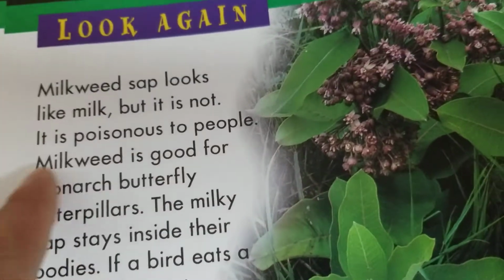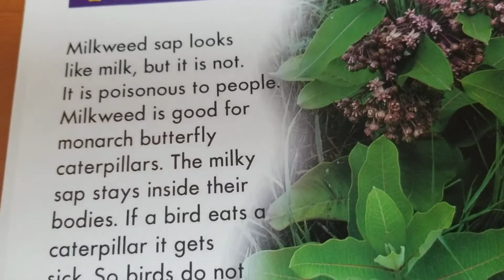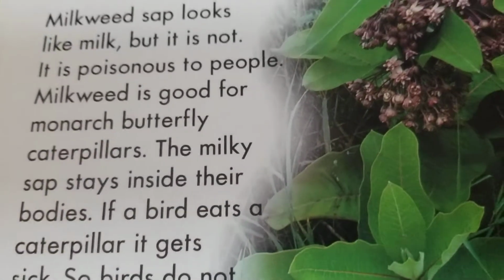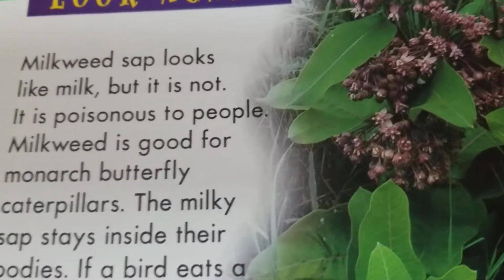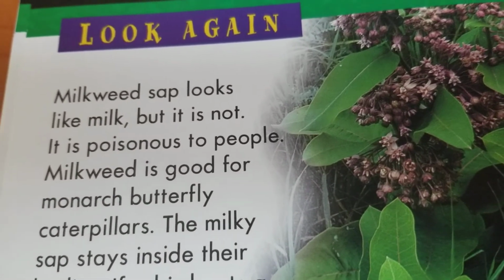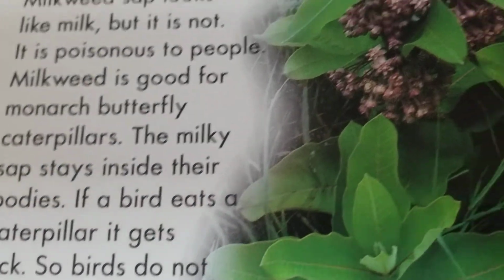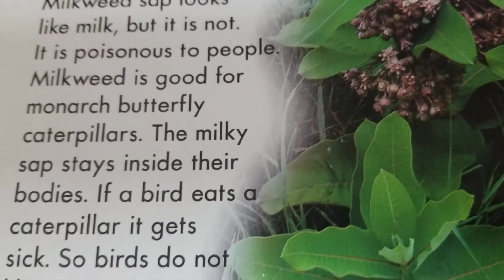So these look like milk or milkweed. Sap is good for the caterpillars. Caterpillars, we're going to learn that next month. Okay? Now in 2 more months, we're going to learn about that. They are like little worms, but they become butterflies.